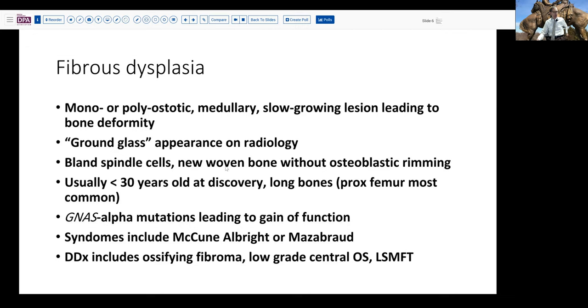As I mentioned, these are usually younger patients, less than 30 years of age, and it's usually in the long bones. In fact, this proximal femur location is the most common location. Many of these are related to GNAS alpha mutations that lead to a gain of function and this disease on that basis. Of note, that same mutation is associated with a couple of other syndromic manifestations, including McCune-Albright syndrome and Mazabraud syndrome that we have discussed previously.